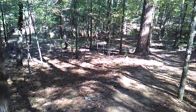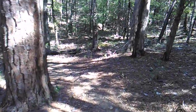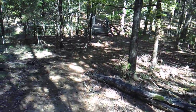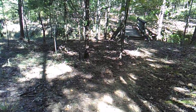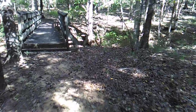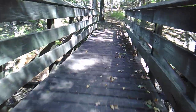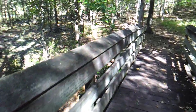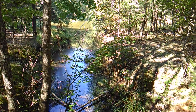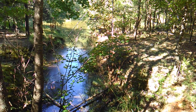Well, we're almost down to lake level now. There aren't any fabulous views of the lake on this trail, at least I don't remember any. But we'll get a little one here when we get up on this bridge. So that's the backwaters of Clark's Hill Reservoir, just off to the left there.